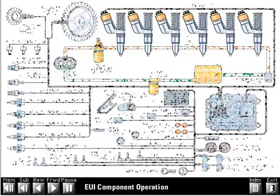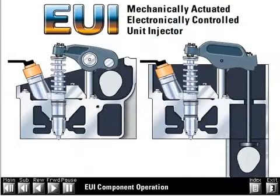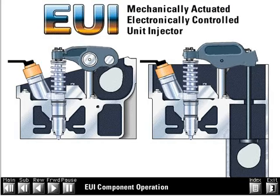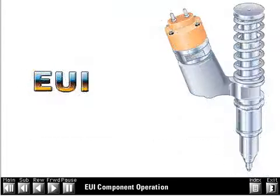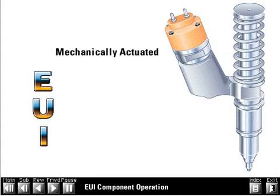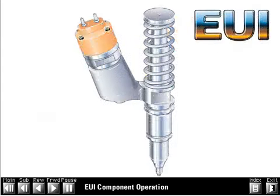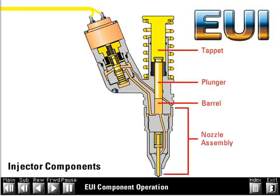Diesel fuel systems use a plunger and barrel to pump high-pressure fuel into the combustion chamber. The cam lobes, push rods, and rocker arms mechanically actuate the injectors. The term EUI is actually an abbreviation for mechanically actuated, electronically controlled unit injector. Major parts of the injector include the tappet, plunger, barrel and body, nozzle assembly, and cartridge valve.